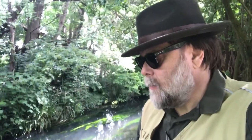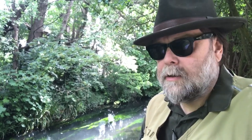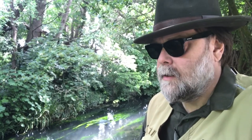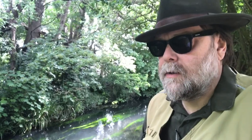Okay, so I've come to the River Wandle today. It's a chalk stream that runs through South London. It's a very urban area, but the water today is gin clear and there's quite a lot of fly activity. I've only ever caught one trout here and it was a small one.